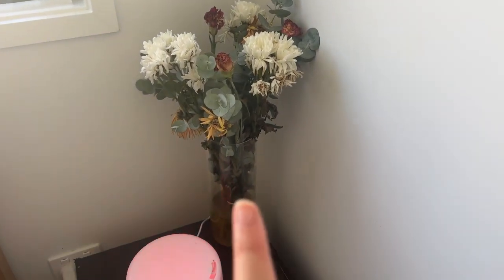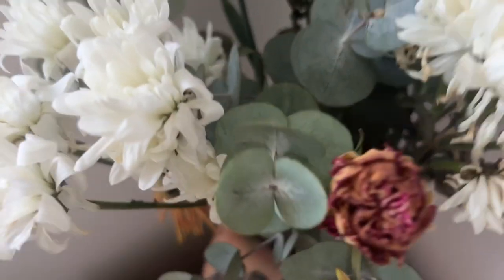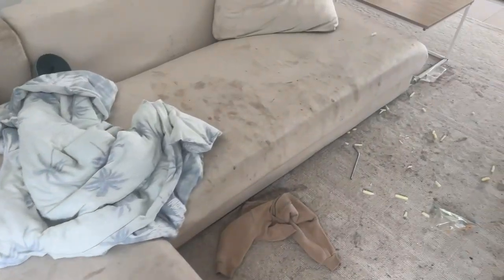So sad, but these beautiful flowers, they've got to go. Look how disgusting that is. Literally so sad. I love these. These were my anniversary flowers from Dad's. Beautiful.